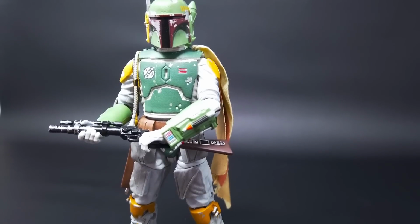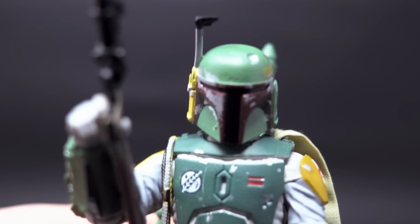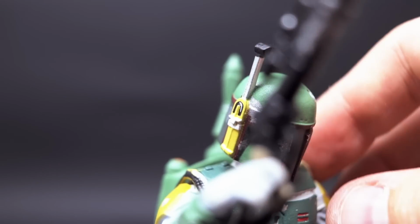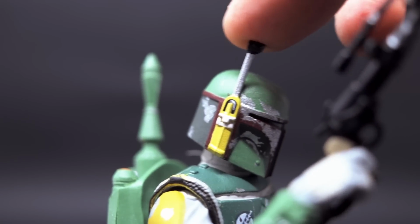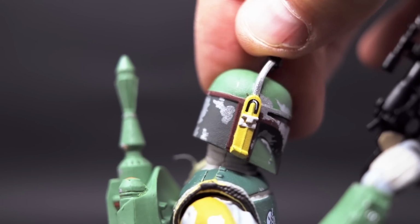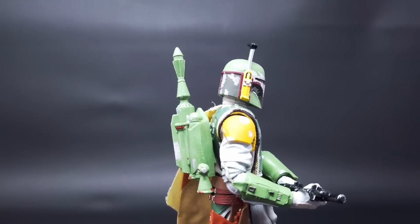This one does. Excellent paint detail, nice little Mandalorian logo, nice battle damage, excellent paint sculpt on this. The only drawback on this one is his antenna doesn't go up, down, or left or right. It's stationary, but it's pliable. You're not going to break it off. It's bendable, so don't worry about touching the antenna and breaking it off or anything like that.